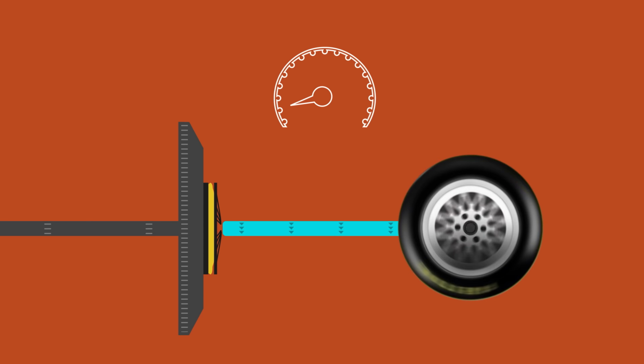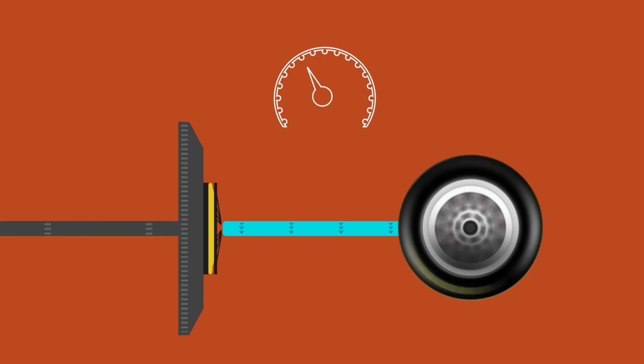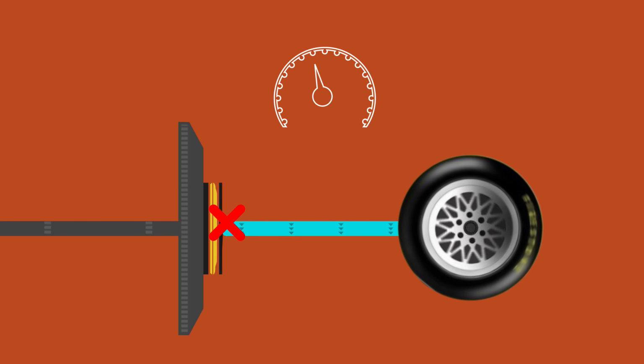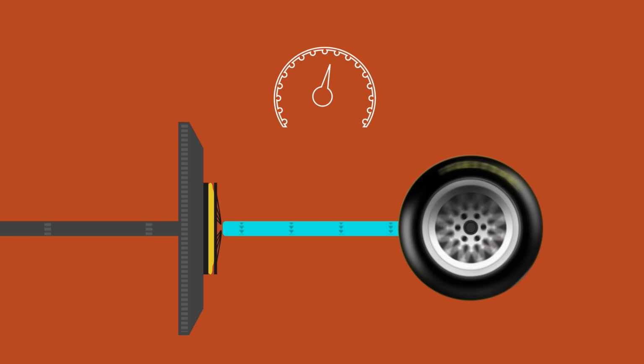So to explain what that means, imagine a car accelerating through a high-speed corner. It's getting faster and faster, right on the limit of grip. And as it shifts up, the power to the wheels is cut, and when the power comes back on, the engine is spinning at a different speed than it was before.